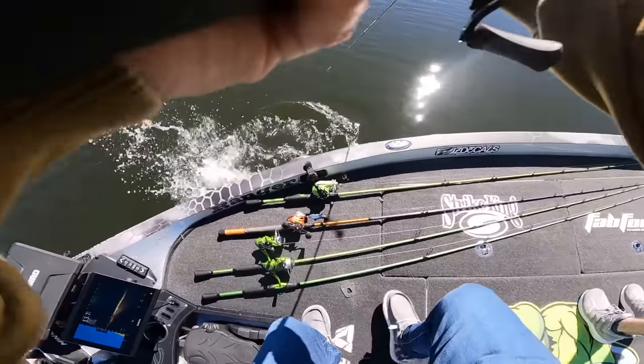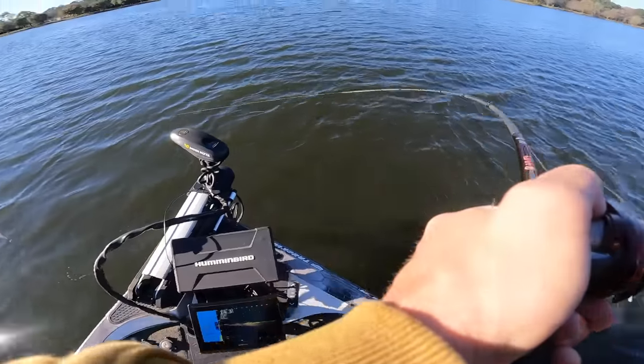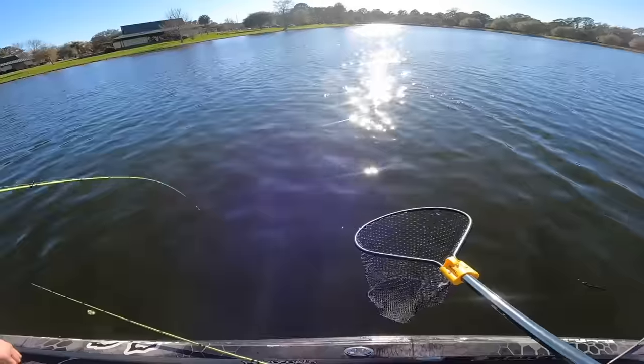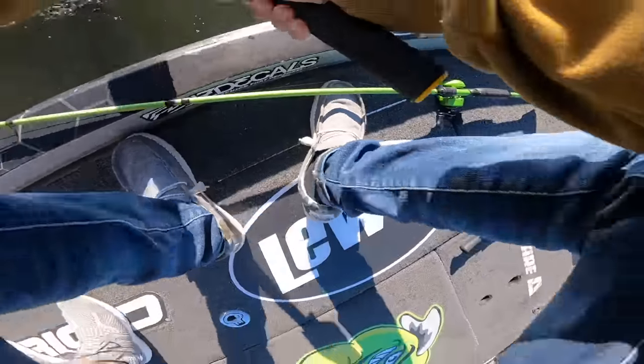There he is. I got him. Really? It's your PB. Oh, I forgot. Connor caught his PB and we got it on scale. So make sure you stick around for that.